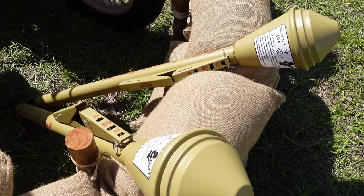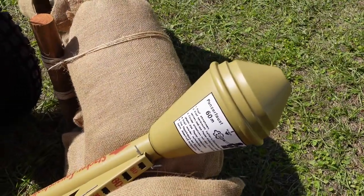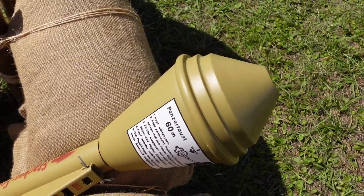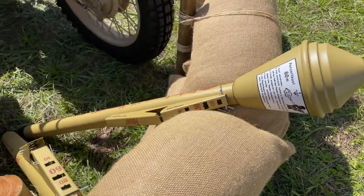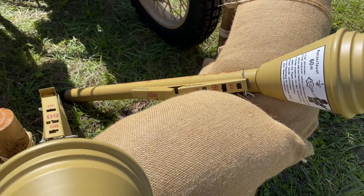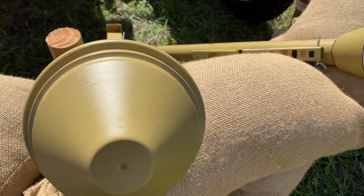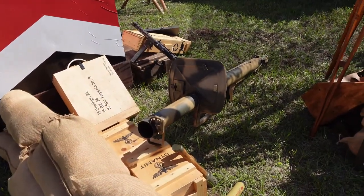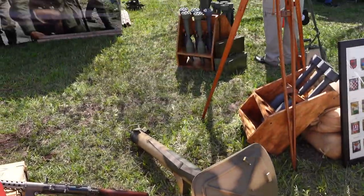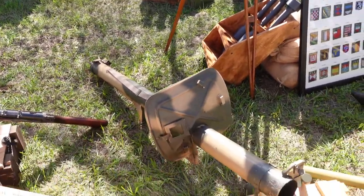Giving you a closer look at the Panzerfaust here. These were handheld by one soldier, and you can see relatively simple, but here's your warhead, a shaped charge, and they would remove that pin, squeeze that trigger, and Allied armor would be toast. These were very effective. And here is your Panzerschreck, and the Panzerschreck is more like your traditional bazooka, and those are the shells there that it would fire. Or rounds, I should say.